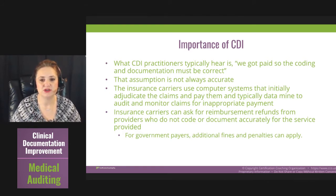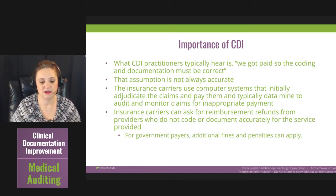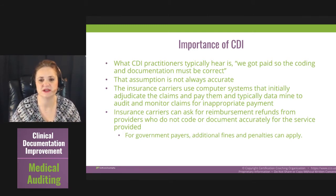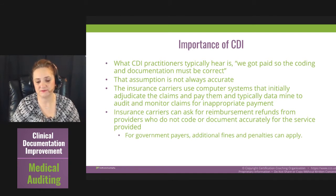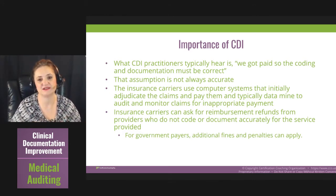But what you need to know about the importance of the CDI is, and I think the compliance person is also a really big part of this, often your CDI is your compliance person and your auditor, right? That's why we spend so much time in this auditing course talking about these aspects. But the CDI is the one that makes sure that the documentation is all smooth so that everybody else can do their job to the best capacity.